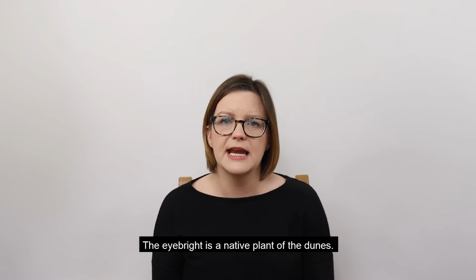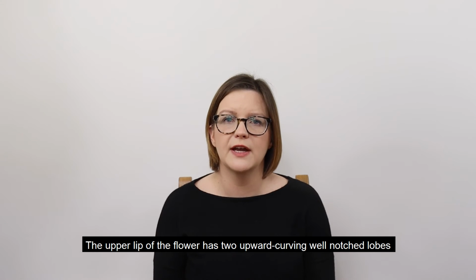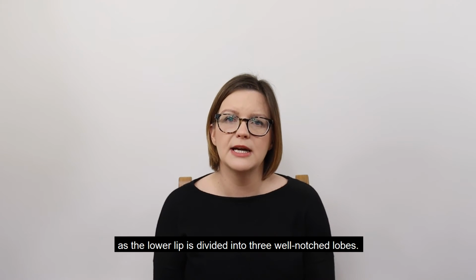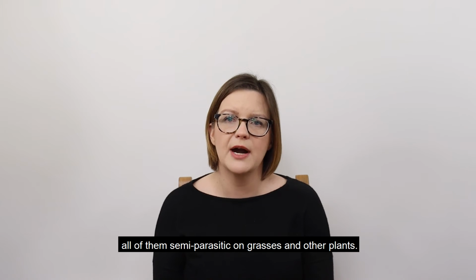The eyebright is a native plant of the dunes. The upper lip of the flower has 2 upward curving well-notched lobes, while the lower lip is divided into 3 well-notched lobes. This is one of the few species of eyebrights recorded in Northern Ireland, all of them semi-parasitic on grasses and other plants.